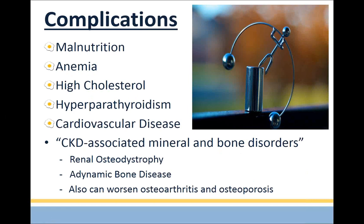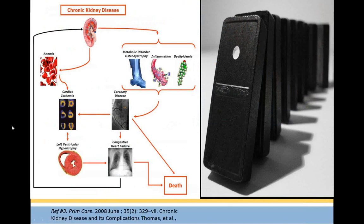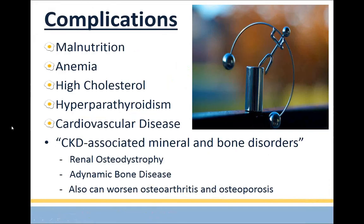Malnutrition and general deterioration of muscle mass is a big problem with kidney disease. This happens because of not taking in enough nutrients and not being able to fully utilize the nutrients that they do manage to eat, particularly proteins. Sometimes supplementation with a specific type of nutrition or altered avenues of nutrition is needed. Usually by stage 3 of chronic kidney disease, which is roughly around 45% of function, anemia occurs for several reasons.